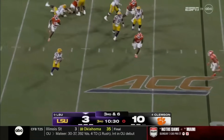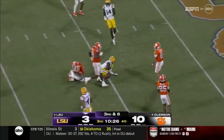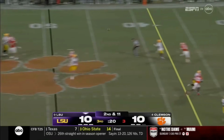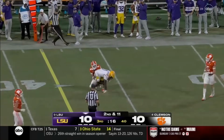Nussmeier on the move, scanning, back across the middle, catch is made, 1st and goal. Kyle Parker kind of got lost. Pressure picked up, across the middle, catch made, and a first down. That's Aaron Anderson.